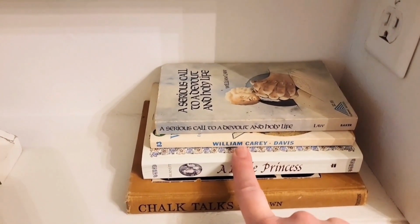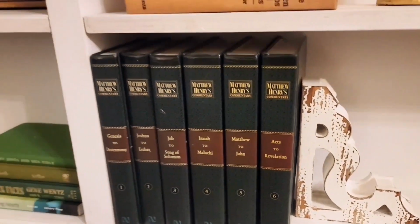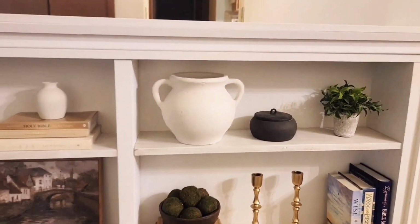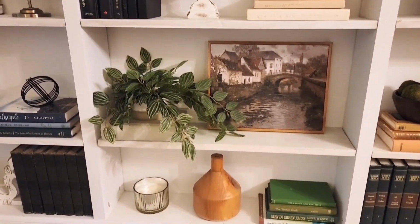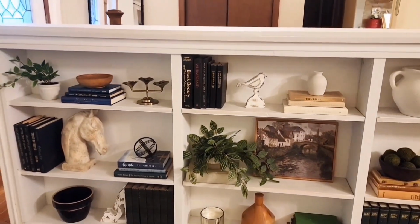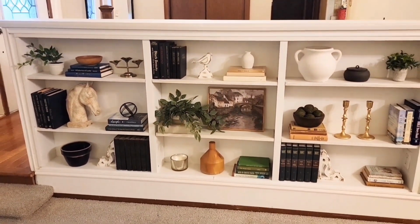Off camera, I added just a couple more books to that last little stack because I thought it needed a little bit of height, but there's the completed bookshelf. I pretty much used what I had. The only exception to that, and you may have guessed it, was that horse head there on the far left. I purchased that from eBay with the supreme purpose in mind of using him on this bookshelf, and I do like how he really completes the look in my mind.